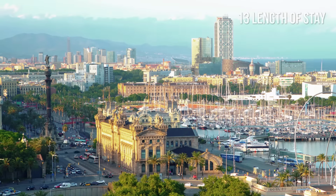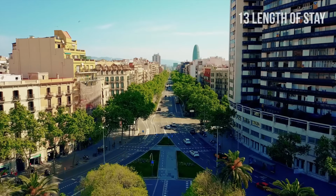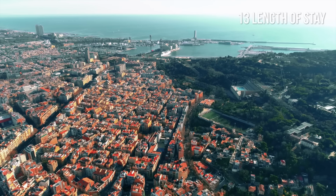Many travelers stay in Barcelona for 3 days to see its top attractions and get a basic feel of this extraordinary city. But if you want a more relaxed and authentic experience, we recommend staying 1 to 3 more days.